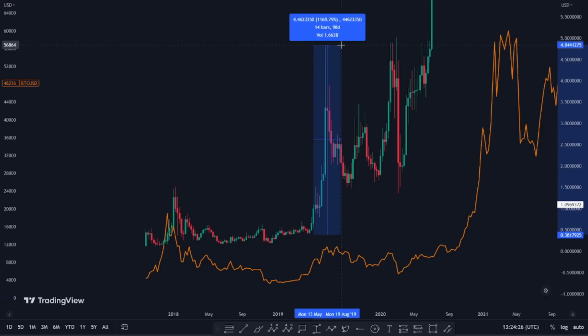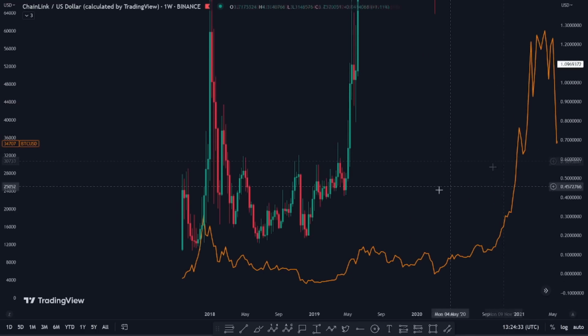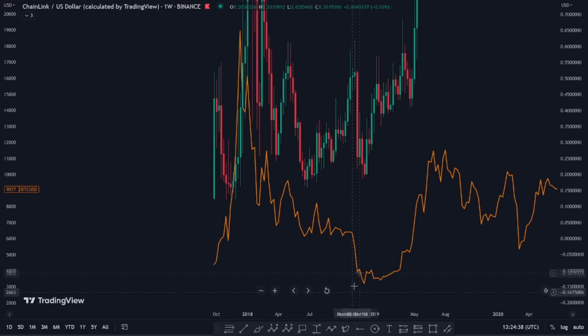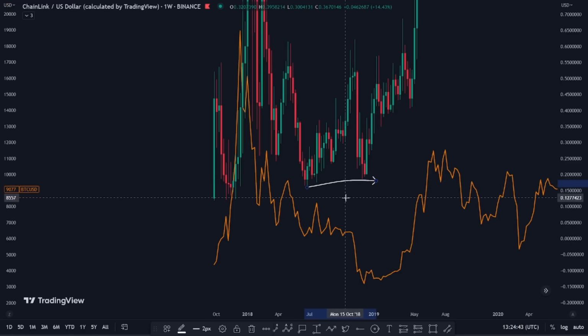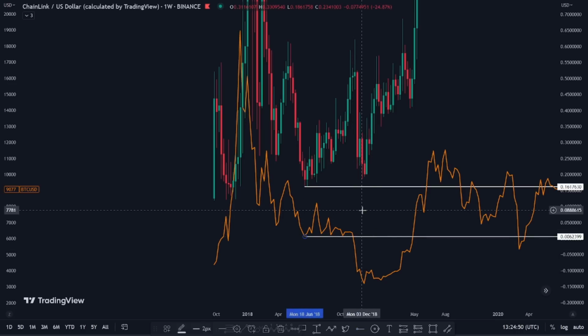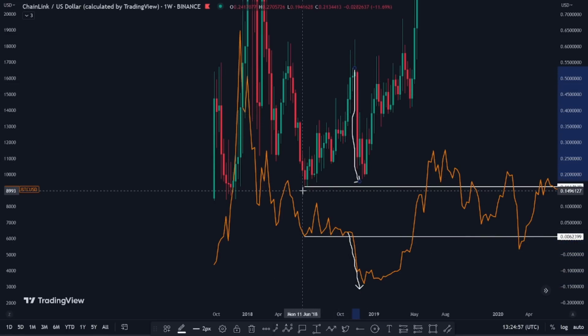This is a 1100% move. This is insane, okay? So what happened here, if you notice, you can see that Bitcoin in this zone made a new low. Check this first. Okay, we have a low for Link here. Let me mark it better with this, so it's a straight line. We have a low for Chainlink, a low for Bitcoin. Then Bitcoin dumps lower. You can see that Chainlink follows, but it doesn't lose the low. In fact, it makes a higher low.